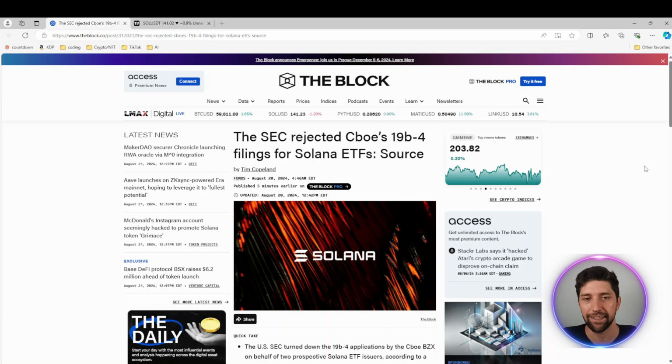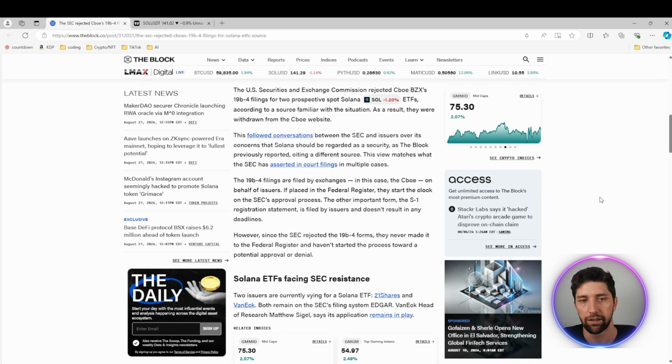So the United States SEC rejects Solana's ETF filing. Obviously, there are still concerns that Solana is a security, and they're still able to file an appeal, and they can always refile the ETF as well. Now, as far as news goes, this is going to be overall bearish.